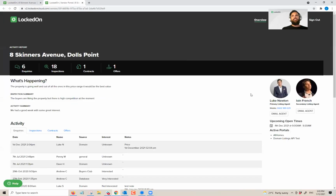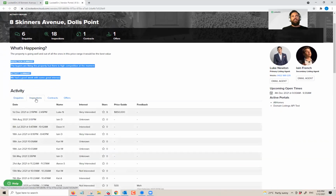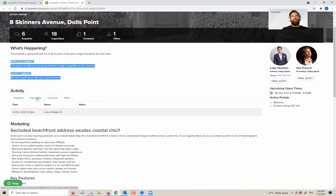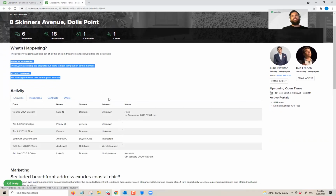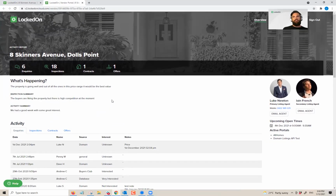Now, when the vendor logs in, it has a nice visual photo, grayscale of their property. It then goes into the inquiries, inspections, contracts and offers, and our notes from that week. And then it shows them everything here in regards to our follow-up on each part of that. This is live as well, guys. So this becomes a really big part of your presentations to a future vendor.